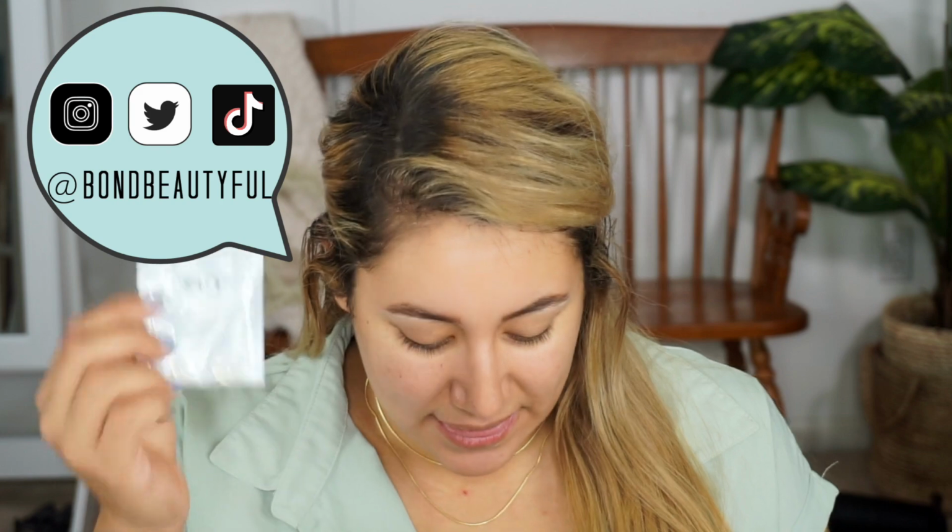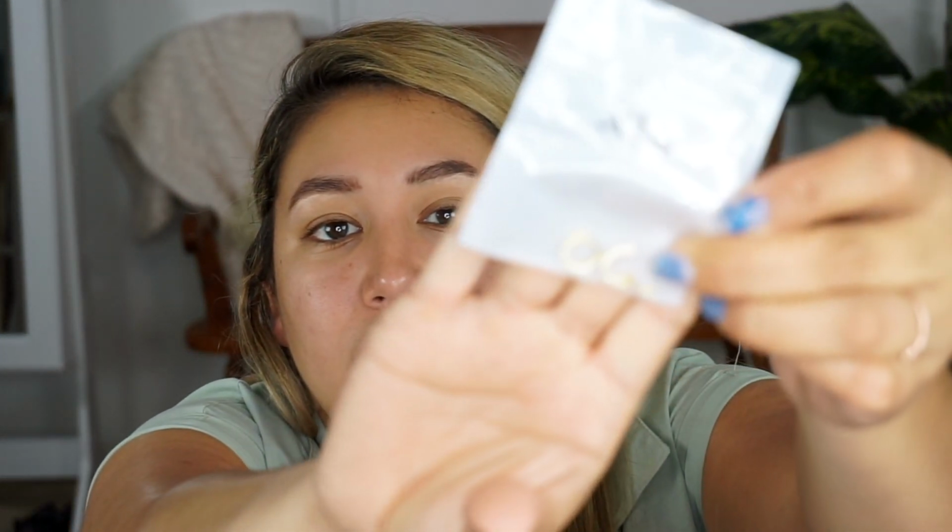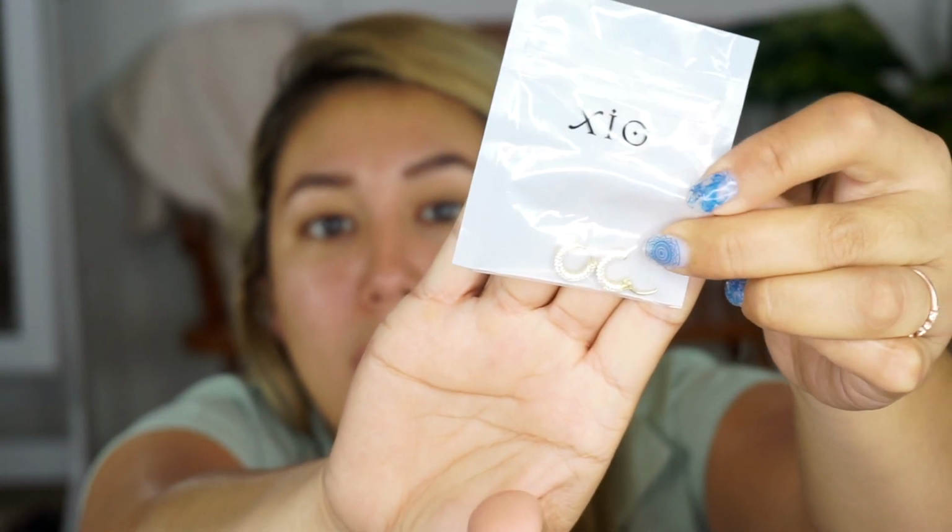Next are these little babies. They're these tiny hoops, which if you have double piercings, would be perfect to go on your second piercing. I don't, so I'm going to wear it just on my normal one. These are the Destiny hoops. They retail for $44. They're gold plated, and they are so freaking cute. They are so adorable. I don't think I'm going to wear these today. I'm going to wear the other ones.